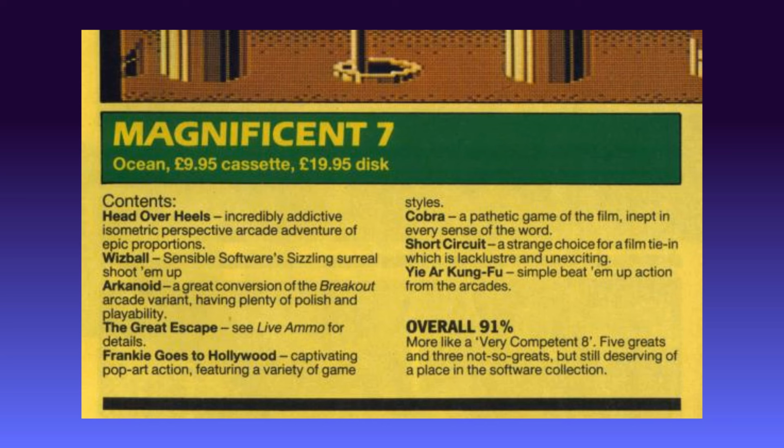For The Great Escape it says "see Live Ammo for details," and that's referring to a review of another Ocean compilation earlier in this section, where it says "Great Escape is an enjoyable isometric perspective wartime romp through a prison camp." Back at the Magnificent 7 review it says "Frankie Goes to Hollywood is captivating pop art action featuring a variety of game styles." Again, not really much critique of that game, but it is factually accurate.